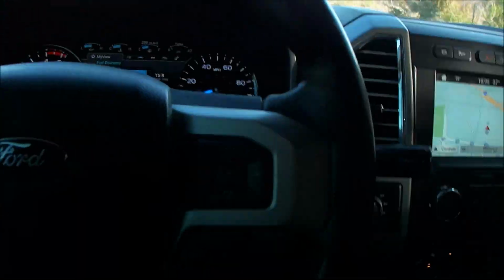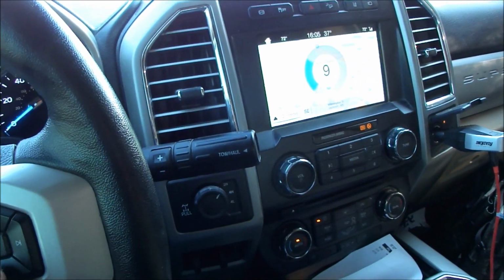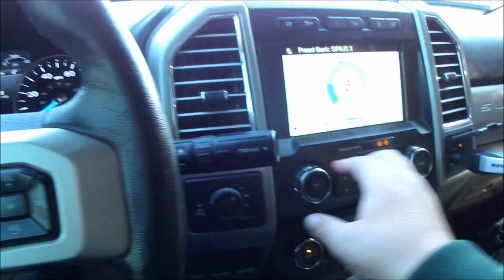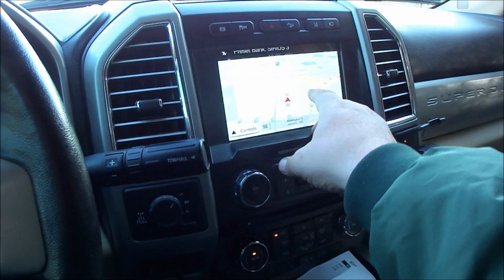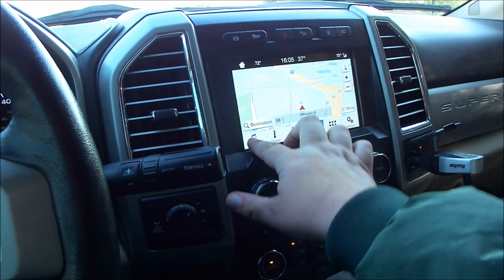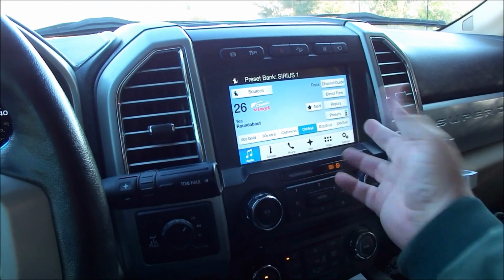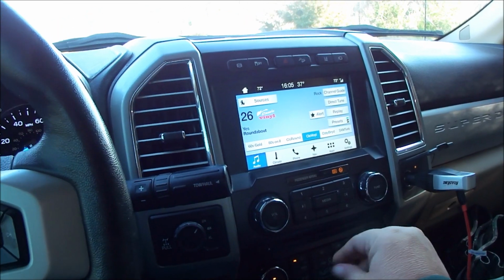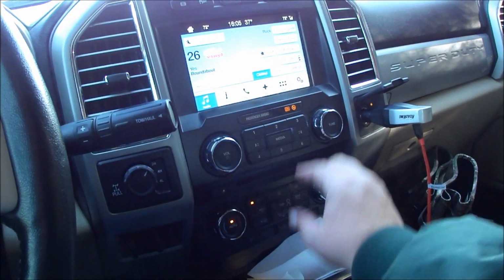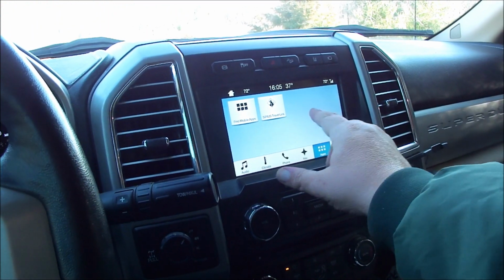Let's see. Now you've got your steering wheel controls. You can change the radio. You can change your preset bank. Now if you pay the extra Sirius subscription fee, you can get weather overlaid over this map if you want to. I wouldn't, but it's nice. I mean, it's kind of cool. It's impressive. Like I said, got the heated and cooled seats. It's got all these apps, TravelLink.